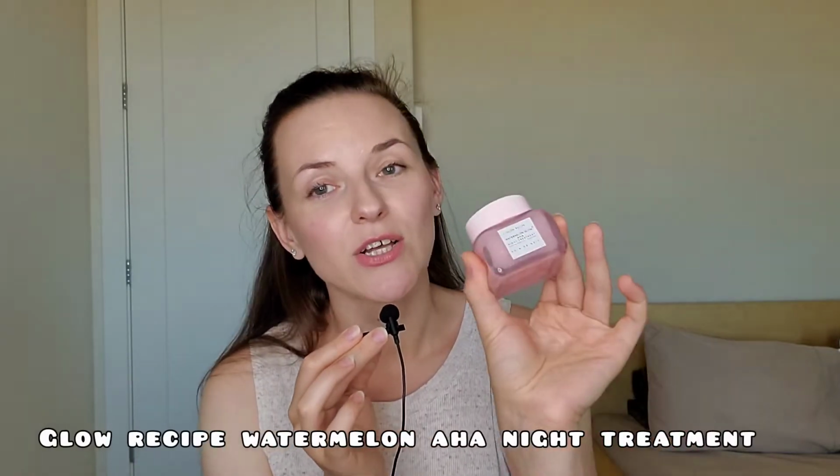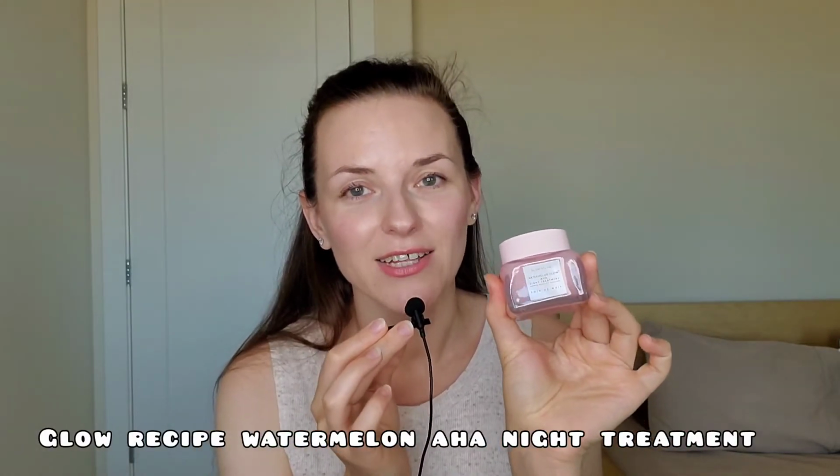Also, I have a couple of skincare products that are not K-beauty. Well, basically, it's in a way K-beauty because Glow Recipe was inspired by K-beauty brands and it's created by Korean American women. And this one is the new Watermelon Glow AHA Night Treatment.